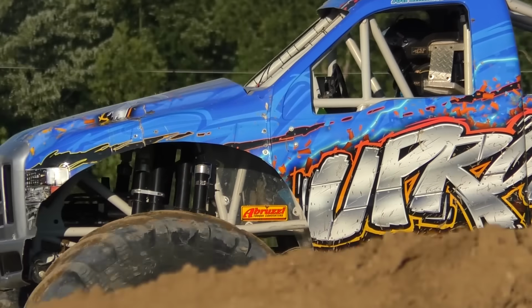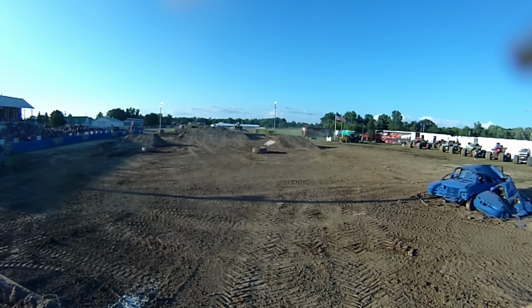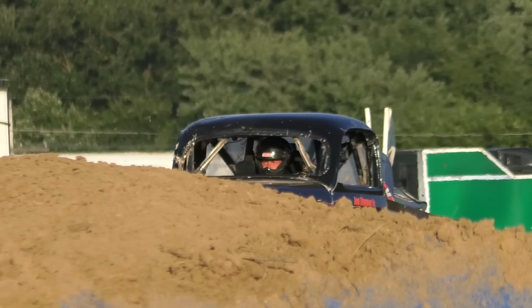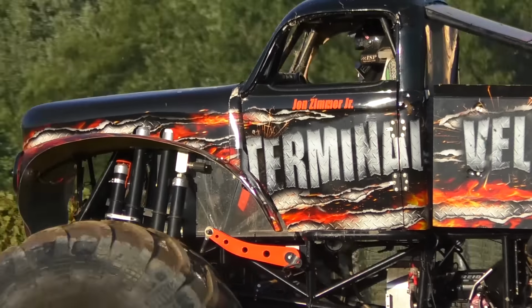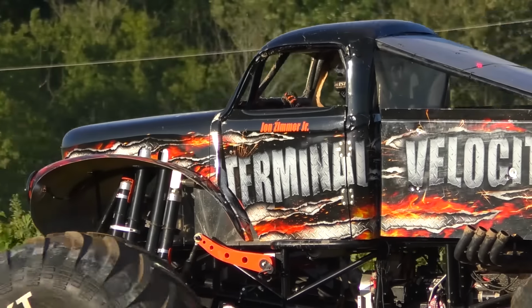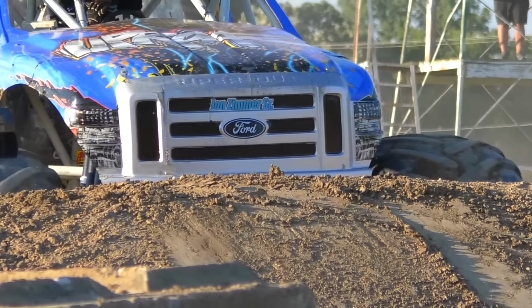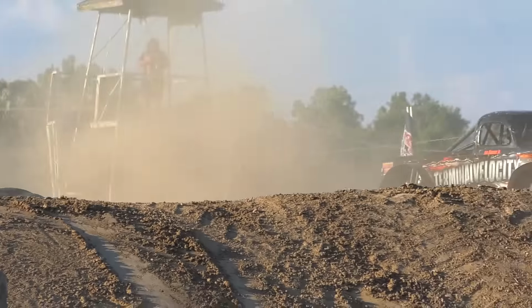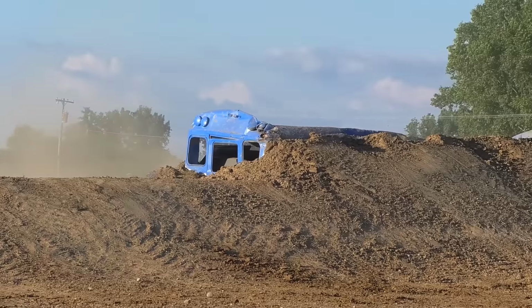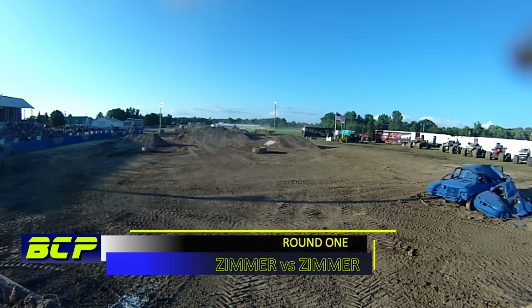First up, though, that father-son matchup, your number one qualifier, one of the best racers still in the business, John Zimmer Sr. in Uproar, now out of Howell, Michigan, by way of Arlington, Vermont, taking on his son and a very proud papa there, John Zimmer Sr., taking on John Zimmer Jr., who is not riding Dad's coattails by any means. This guy is making his own name in this business, and that's exactly what John Zimmer Sr. wanted to see out of his son as the two go at it.